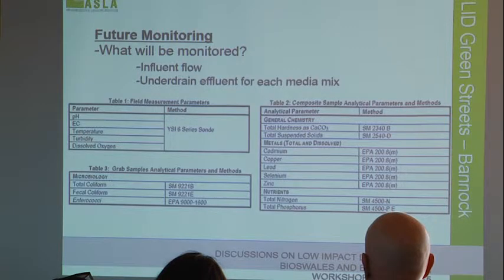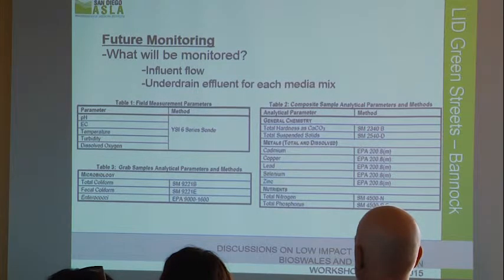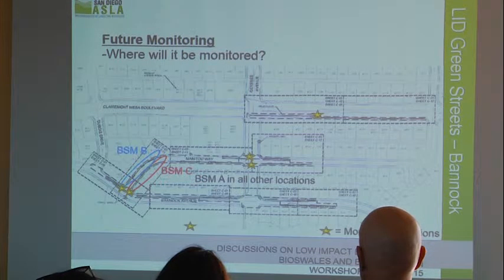It's not 100% complete. There's a couple of last-minute construction things that need to get done, but once it's completed, then they'll be able to monitor. So it's been out there for about a year, gone through the first wet season, and now it's going to be monitored starting the next year. Go ahead. All right. So where are they going to monitor?